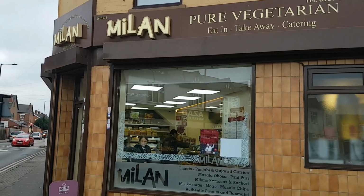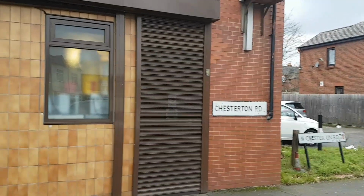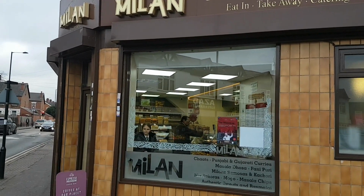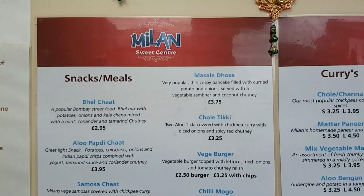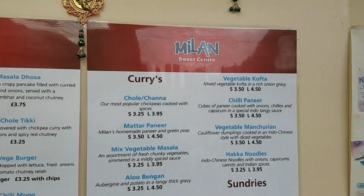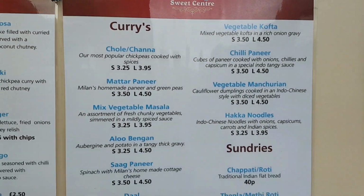So, Milan, Stoney Lane, just off Chesterton Road in Birmingham. So let's have a look inside. Look at the menu. This is a really great place. Very convenient if you're passing by and want a curry in a hurry.